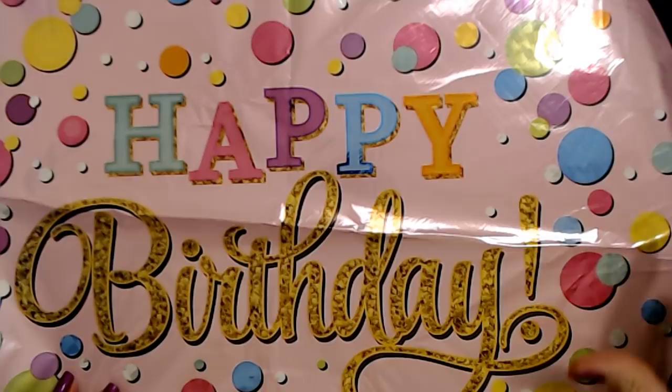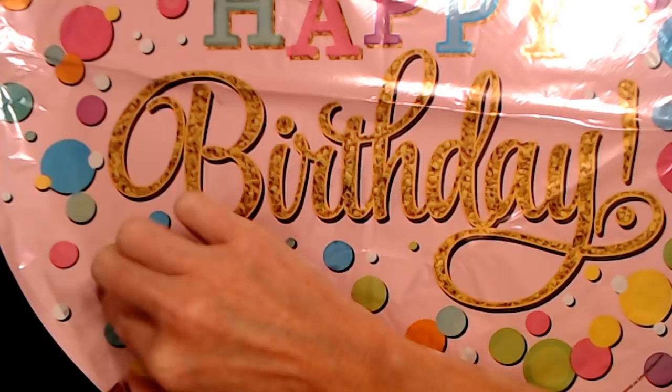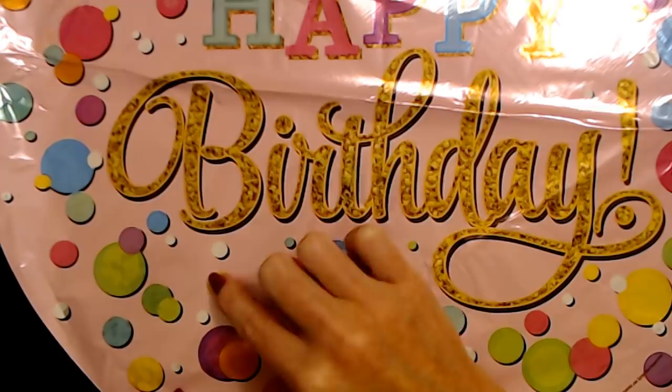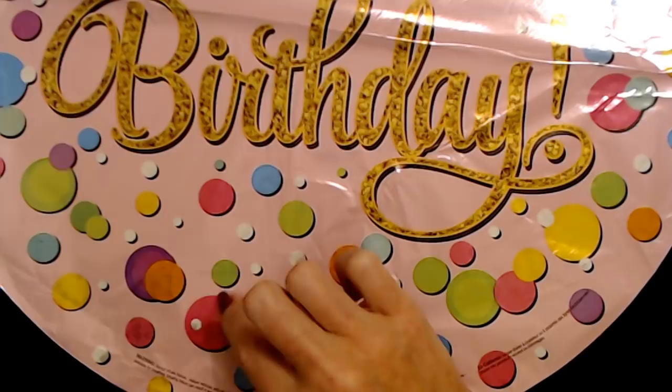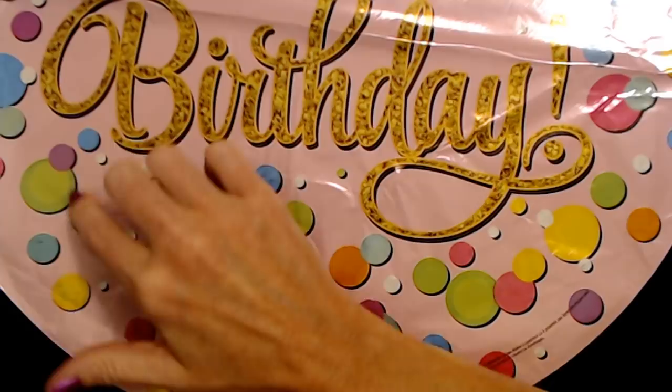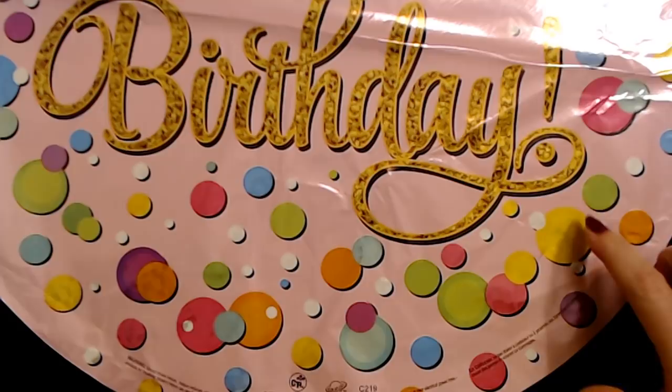I don't know if you have a Dollar Tree in your area, but the Dollar Trees here have a stunning variety of balloons. Most of them have at least 20 different designs, and they change them throughout the year depending on the holiday. If it's near, say, graduation time or Mother's Day or Valentine's Day, they get in some just for those occasions. And they're only a dollar, and that does include the helium, so it's a really good deal. Especially if you go somewhere like Party City and the same balloon would be about $5. That's a really good deal.